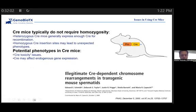Cre mice typically don't require homozygosity. So heterozygous Cre strains are usually enough for the Cre to be effectively expressed and cause recombination. Homozygous Cre strains may also lead to unexpected phenotypes, especially if it's a targeted knock-in into a certain mouse locus with a known phenotype, or it could be a position effect that wasn't manifested in the heterozygous mice, but you may be able to see it in the homozygous mice. Also, some toxicity issues could be related to the overexpression of the Cre protein and interaction of Cre with the endogenous genes that may also lead to phenotypes in the Cre mice, just the Cre mice without the FLOX region.